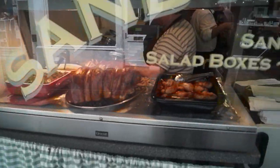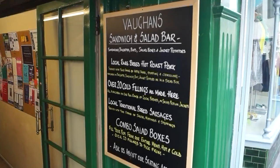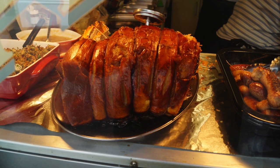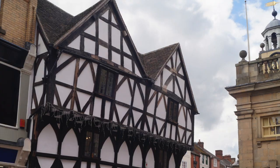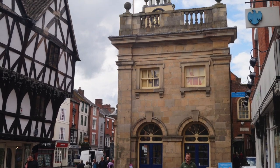So here is a sandwich shop, and that hog roast is amazing. That is arguably the best part of Ludlow. This hog roast is really great. I would recommend it if you ever get over to Ludlow. And the sausages look really great too, but by the end of the day, the hog roast and the sausages were all gone. In fact, by about 2 o'clock, I think.